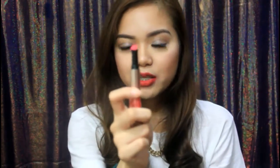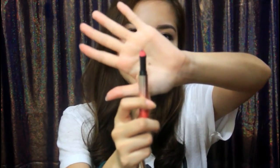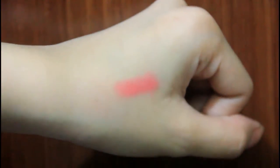And at the same time, the applicator is in sponge form. And ooh, it smells so good. Oh my gosh, it smells so good. Wait, I'll show the swatch. So this is the swatch of the Tint Caress in Peach Blossom. So that's it, guys. That's the only thing I got from that one, I guess.